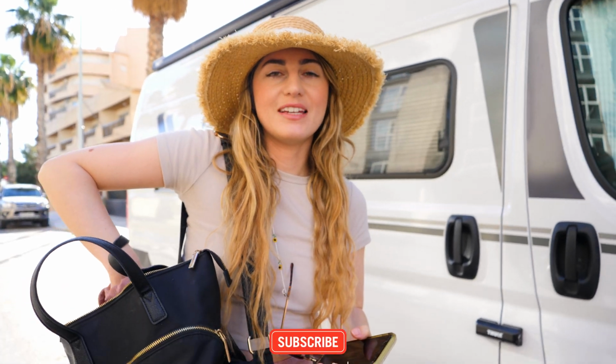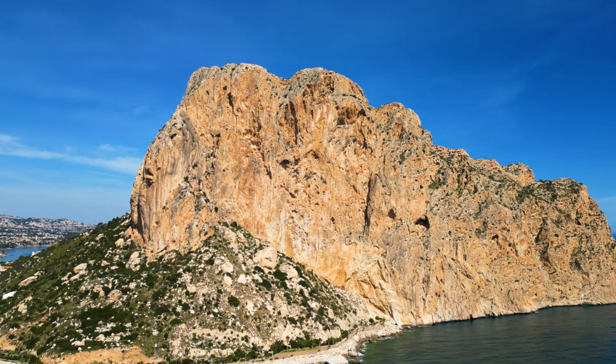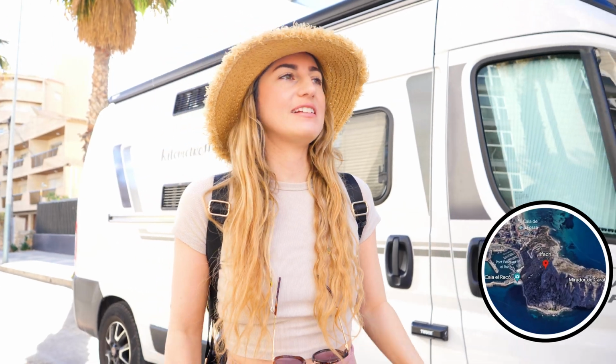Corey has convinced me to try and hike Calpe Ifach, the big rock. I'm a bit nervous because it looks very steep, but I've researched and it's kind of split into two sections. The first part is really easy. We get to a tunnel and that's when it gets hard. So I said I'm gonna compromise: I'll walk to the easy part and then I'll see what it's like.